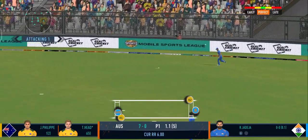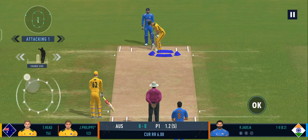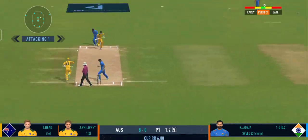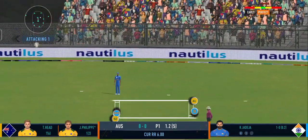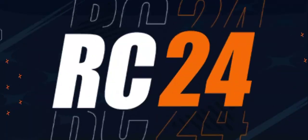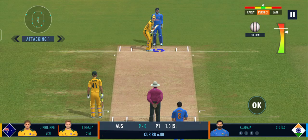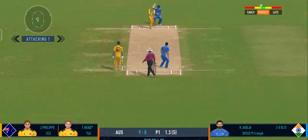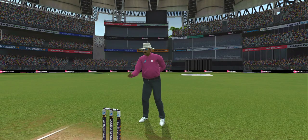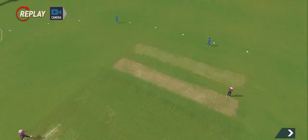Played into the gap, should be able to run two here. Good shot for a single. I tell you what, he uses the crease well to play the spinners. Well, that is glorious, absolutely glorious, perfect timing. Gorgeous shot, found the middle of the bat there.